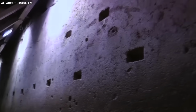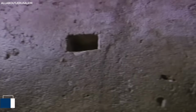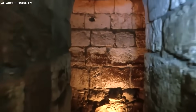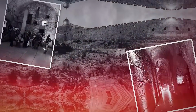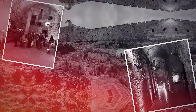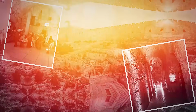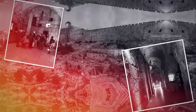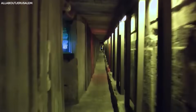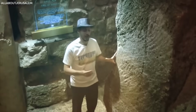The tunnels follow the ancient street level from 2,000 years ago, running beneath what's now the busy Western Wall Plaza. This is a journey through time that allows modern visitors to walk the same paths used by ancient Jerusalem's inhabitants during the height of the Second Temple period. Inside these tunnels, visitors encounter some of the most impressive ancient construction work ever discovered.